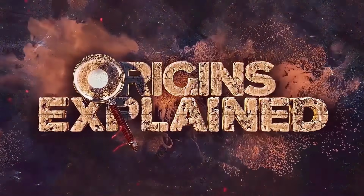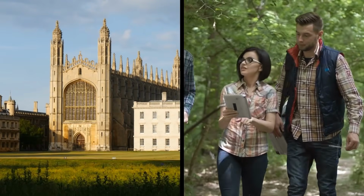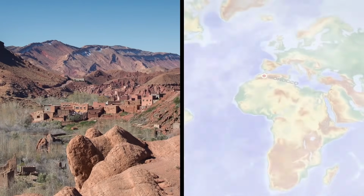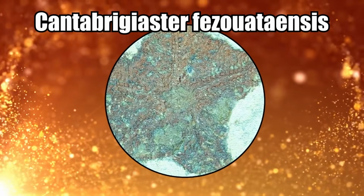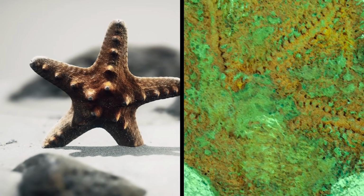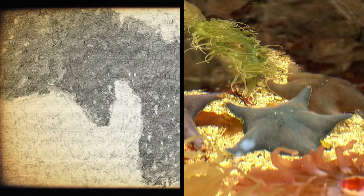Earliest starfish. University of Cambridge researchers recently published a study describing a remarkably well-preserved fossil of the earliest starfish-like animal. It was found in Morocco's Anti-Atlas Mountains. Named Cantabrigiaster phezoataensis, the fossil is helping scientists trace the evolutionary history of all modern-day starfish and brittle stars, and experts believe it may also be related to sea lilies. As an ancestor of both, C. phezoataensis is shaped like a star but lacks distinctive features of the starfish and brittle stars of today.